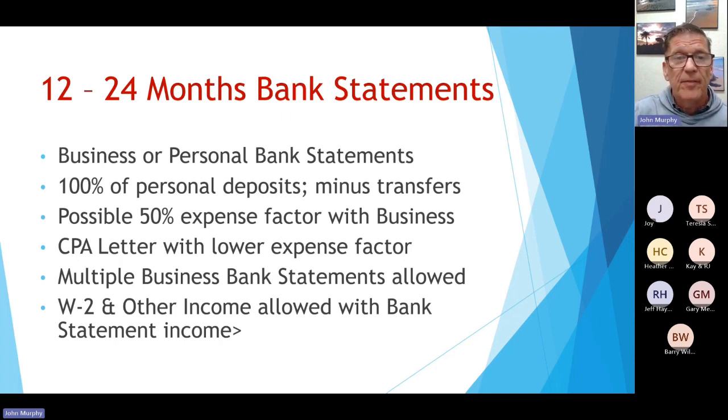Now, you can have a lower expense factor if a CPA will agree with that and write a letter for you saying that Joe's business really has a 20% expense factor, which means 20% of the funds that roll through your bank account are used for the expenses. That means that 80% can be used by Joe to help purchase a home. If the CPA is willing to write a letter to that effect, we can potentially use that.